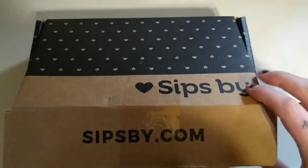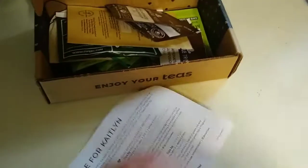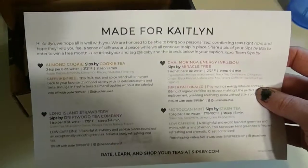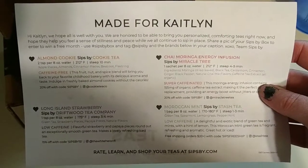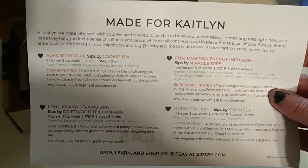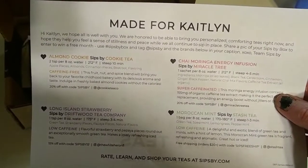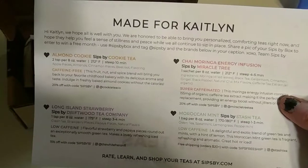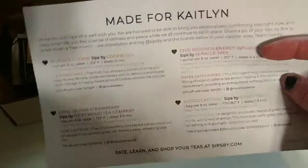Alright, so like always, this is the Sipsby box. I always love their cute little box. I already looked through it, that's why this is a little bent. It always comes with a cute little note in here that says, made for Kaitlyn. It says, hi Kaitlyn, we hope all is well with you. We are honored to be able to bring your personalized comforting teas right now, and hope they help you feel a sense of stillness and peace while we all continue to sip in place. I keep thinking I'm wanting to say sit, but it's sip in place. I love it. Super cute, and it shows everything that I've got.